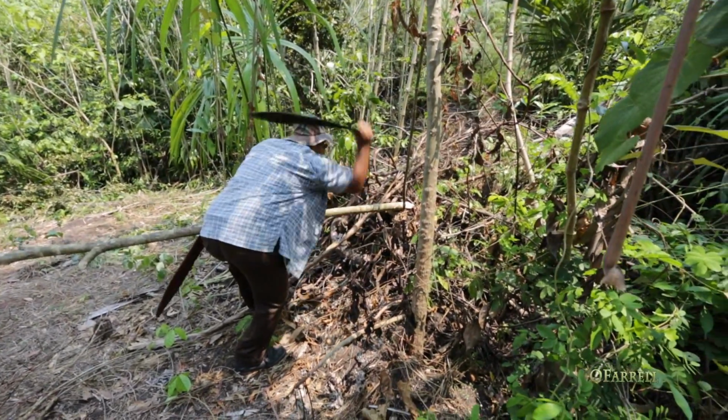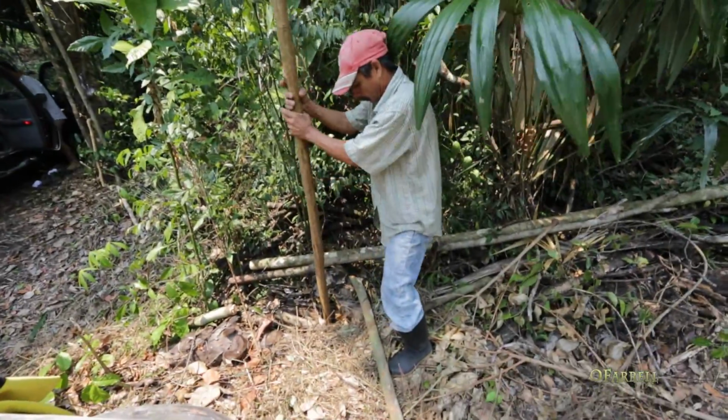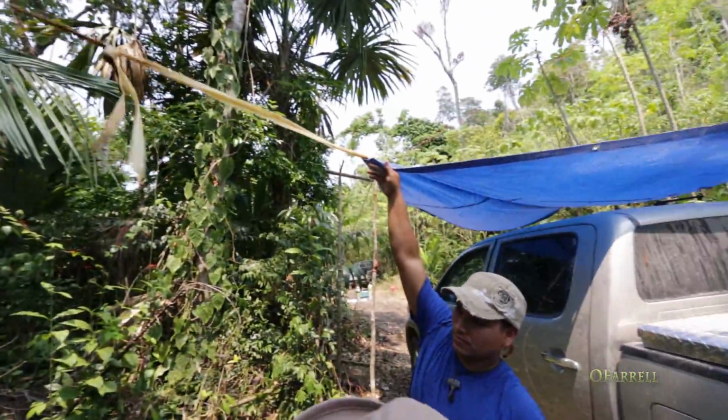Cleofo and the rest of the guys will build a shelter for us to work under while we prepare our gear for the dives we will be making this week. Very hard work, and mostly put together from materials found right here on site.